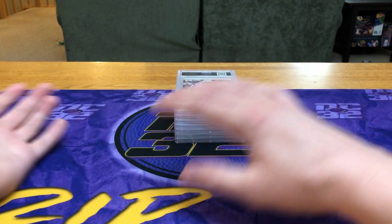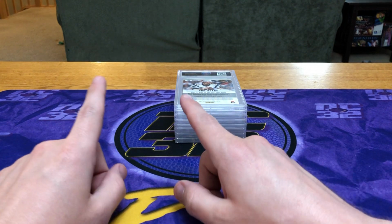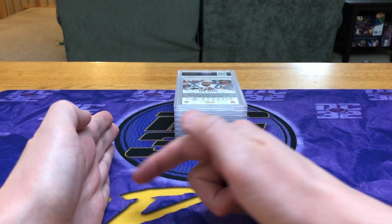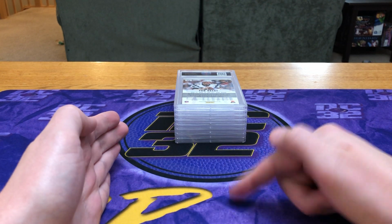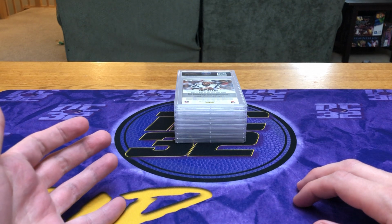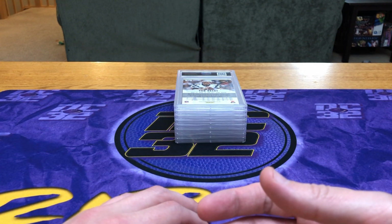So the reason I did all of the reversal that you saw is when I submit my cards to PSA, I put the cards in front that I think are going to grade worse, so that by the time you get to the better cards, you've seen worse cards and it's, hey, these look like 10s compared to what I was seeing before that I graded a 9.